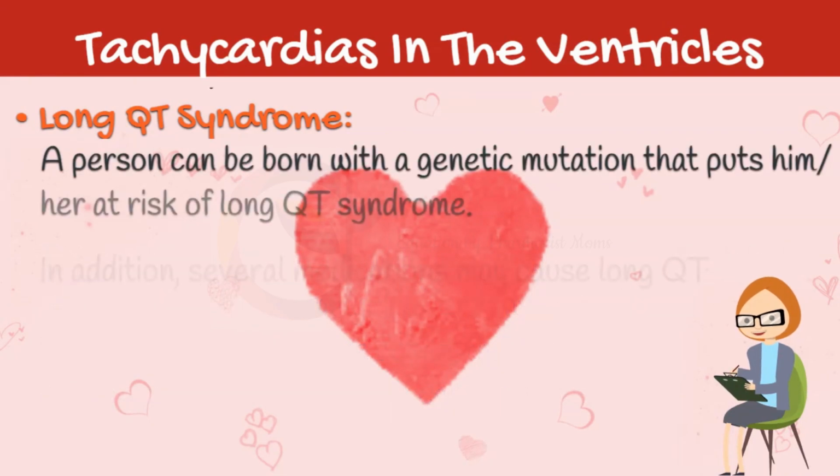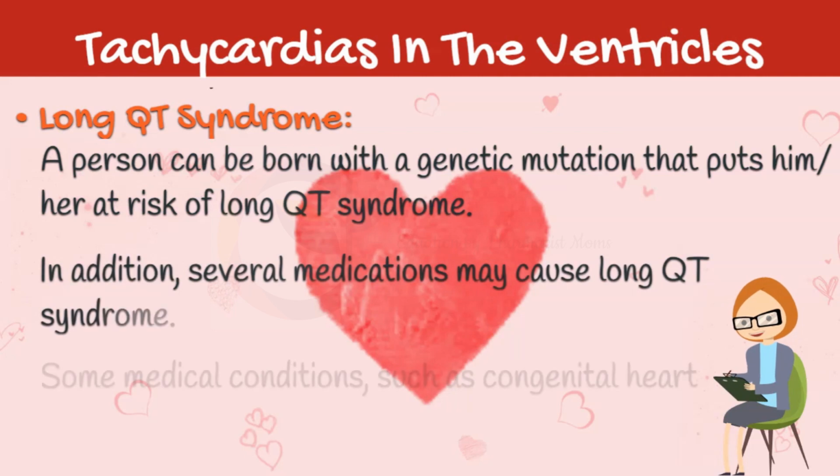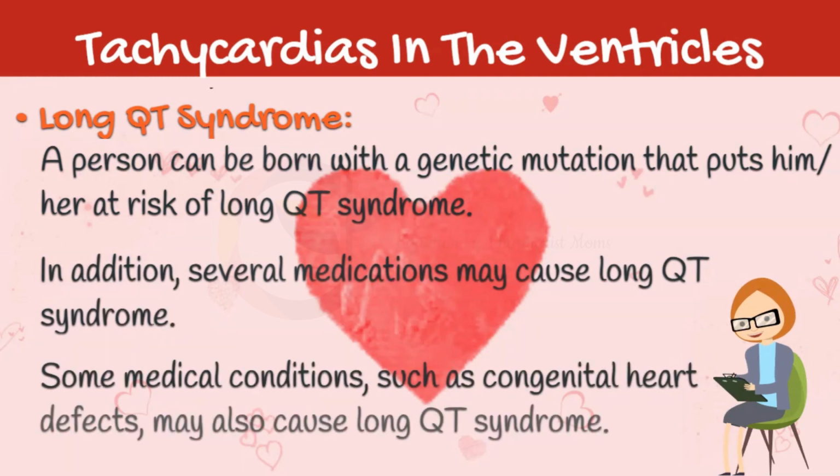A person can be born with a genetic mutation that puts him or her at risk of long QT syndrome. In addition, several medications may cause long QT syndrome. Some medical conditions, such as congenital heart defects, may also cause long QT syndrome.